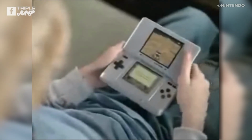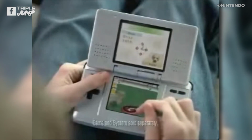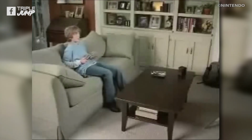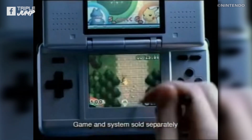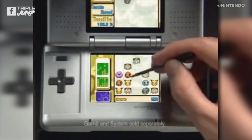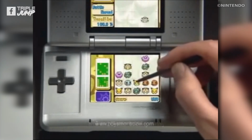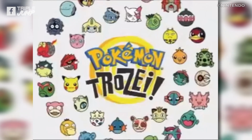The dual screen design opened new possibilities to developers, and though many of them just slapped together some touchscreen minigames, there were notable exceptions to the disappointing rule. It offered unique experiences that simply were not possible anywhere else. It's difficult to remember at this point how much of a risk the DS really was. With the GameCube struggling, Nintendo needed a hit.